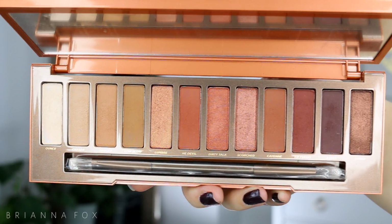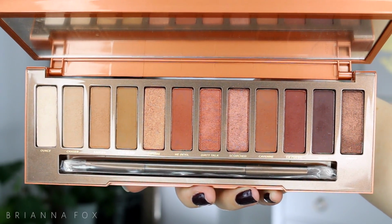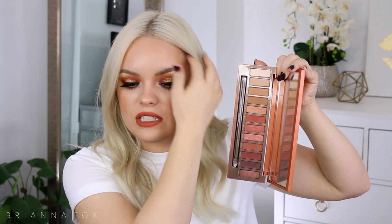The next palette that I have here that is very fall is the Naked Heat palette from Urban Decay. This did come out over the summer, but I just think it's very fall too. A lot of warm orangey stuff can go summery or fall-y, you know what I mean? But I love this. It is a very warm tone palette. It's got a little bit of purple in there. It's very, very pretty.